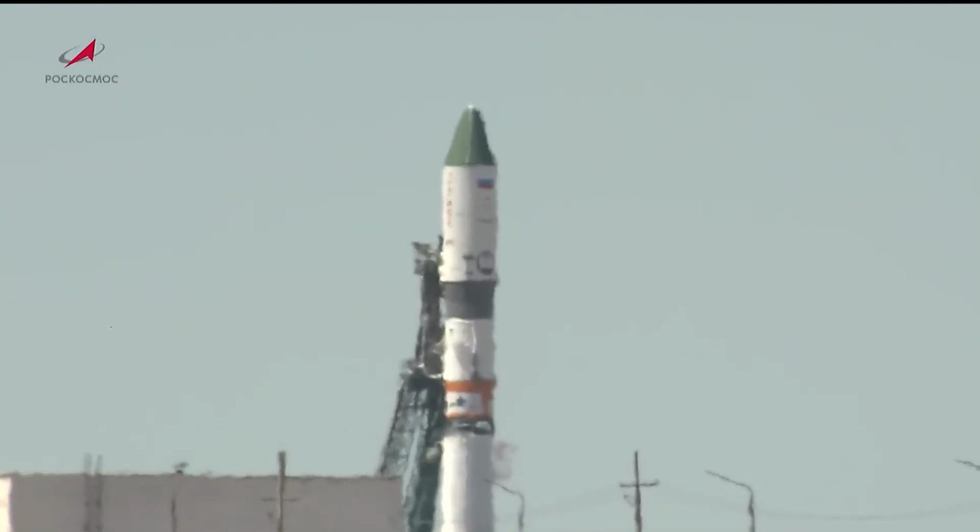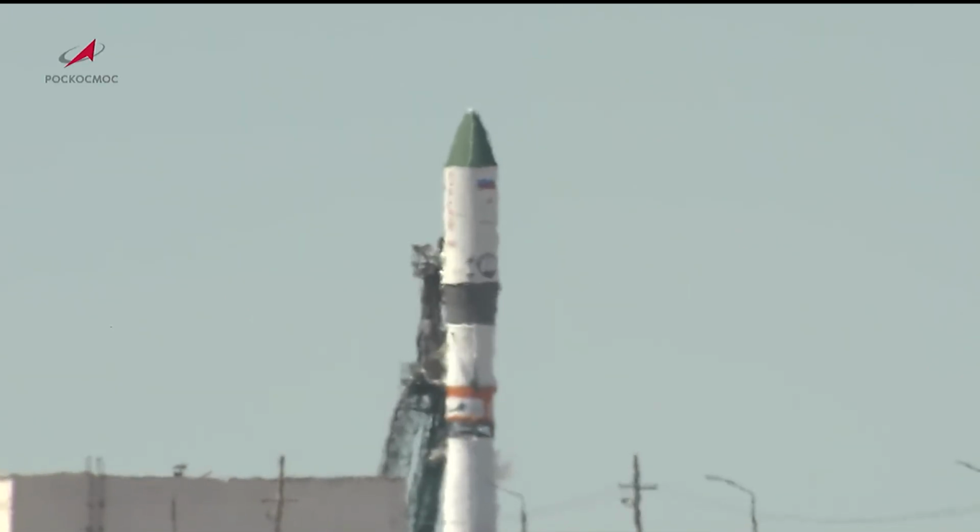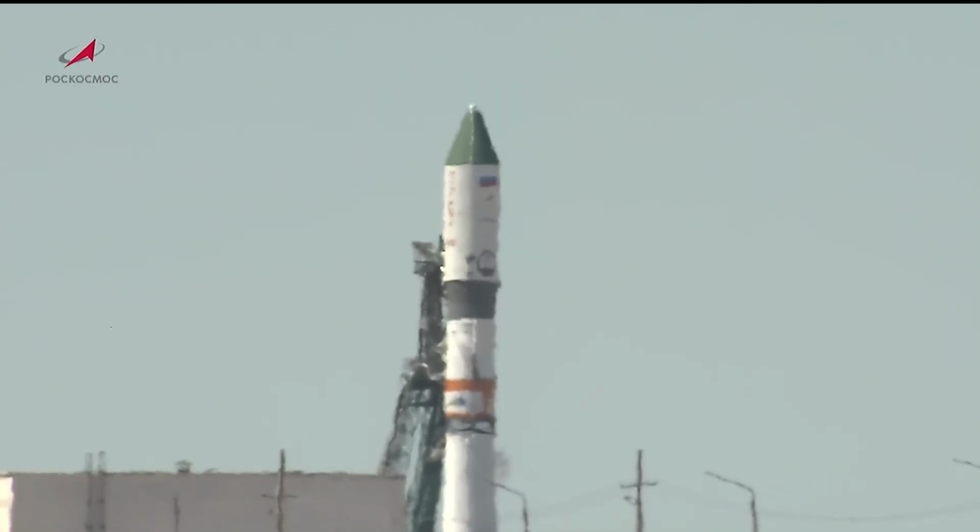Onboard systems will be switched to automatic control at the T-minus 4-minute mark, followed at the T-minus 2-minute 45-second mark by the first stage booster being pressurized for flight, optimizing the flow of fuel and helping to add structural support to the Soyuz 2.1A booster. At the T-minus 1-minute 30-second mark, the ground propellant feed to the rocket to replenish the first stage engines will be terminated. The Soyuz will go on internal power at the T-minus 1-minute mark.